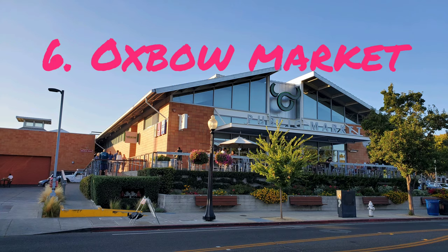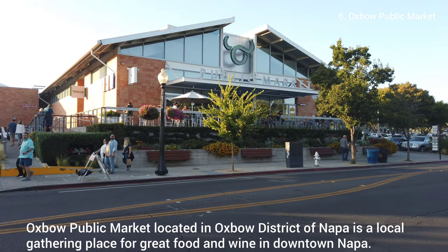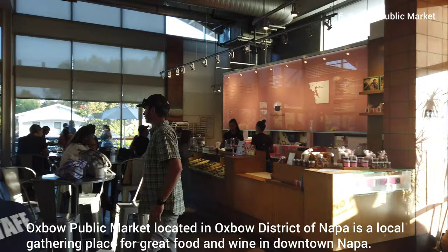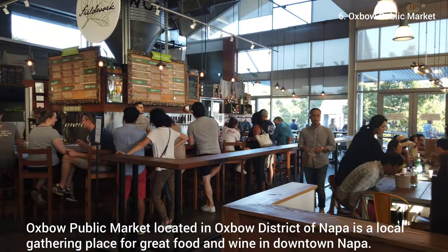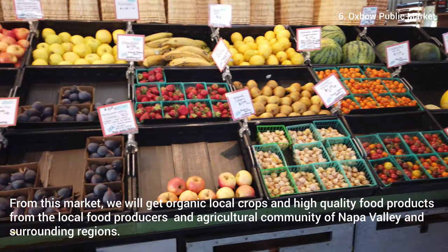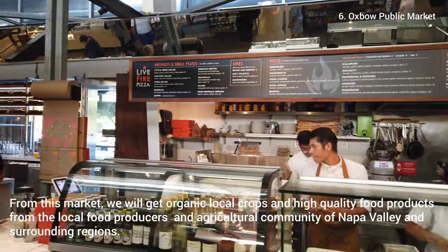The sixth one is Oxbow Market. Oxbow Public Market, located in the Oxbow district of Napa, is a local gathering place for great food and wine in downtown Napa. From this market, we can get organic local crops and high quality food products from the local food producers and agricultural community of Napa Valley and the surrounding regions.